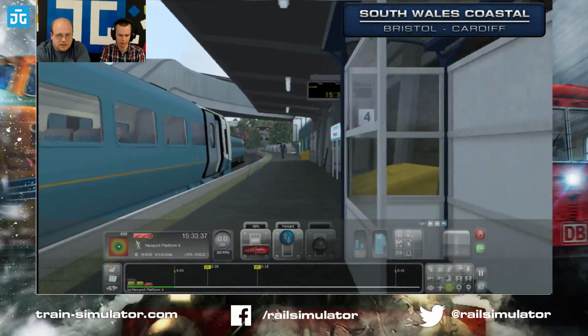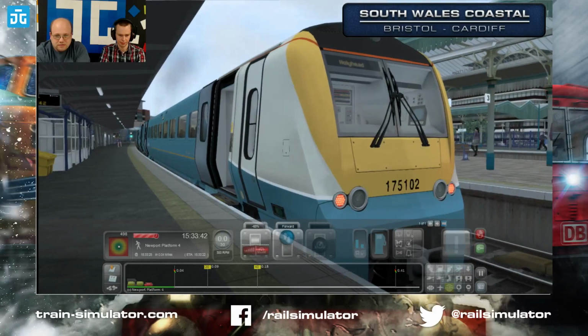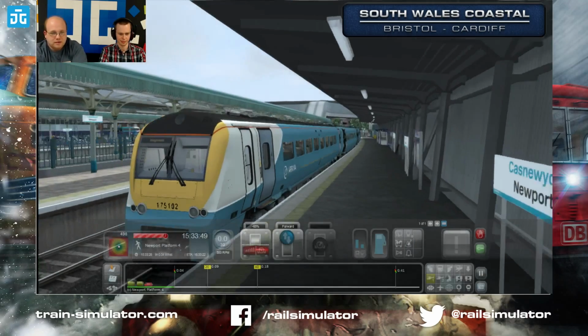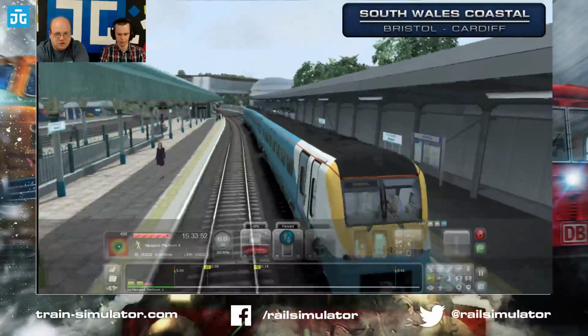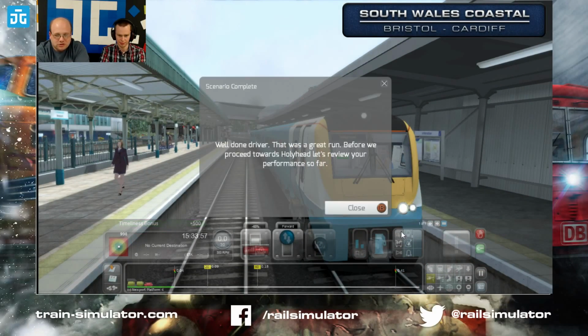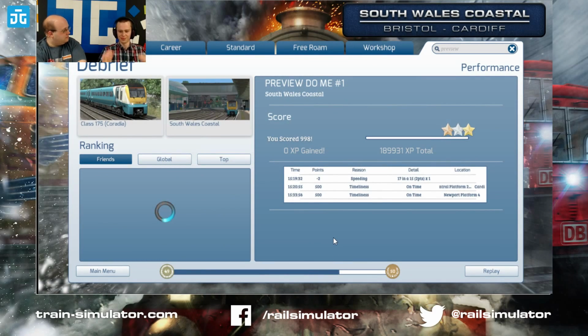So there you go, that's the end of the first scenario. I'm not quite sure why the headlights have turned off again. I have to wonder whether, because we've got an Xbox controller plugged in, there's a conflict going on or something. There you go, 998 points. Excellent. Superb. Thoughts? Yeah, pretty good. Yeah, enjoyed that?